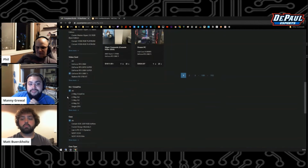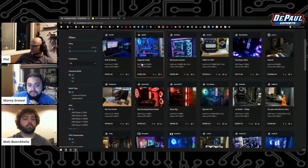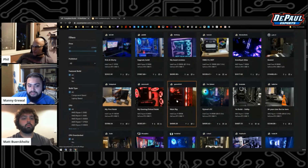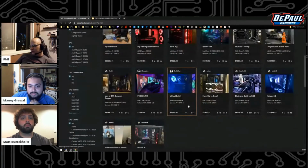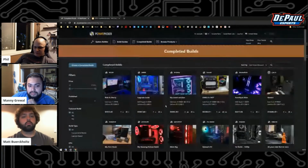So you can just say 2080 Ti, and you'll filter, and then it'll bring up all builds that people have done with the 2080 Ti. So you can look at these and maybe copy it, or at least use it as a base for what you want to do, or maybe it gives you an idea that you haven't thought of. This is something that when I'm building a new PC for myself, I certainly go through quite a bit.